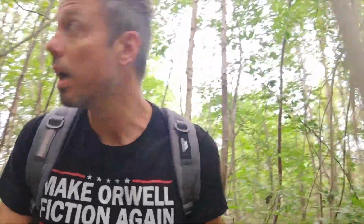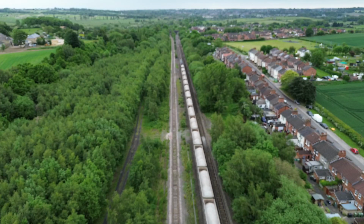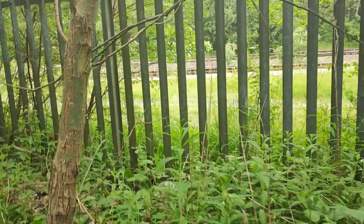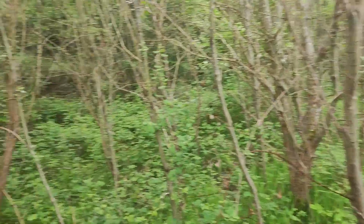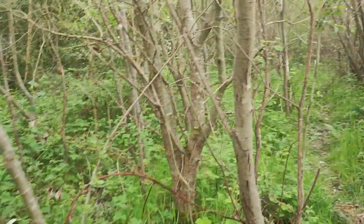All going past. The path's actually taking me further away from the track now, which is not ideal. I want to try and keep hugging it, so at least I know I'm in the right place. Geez, that's a long train, isn't it? As you can see, we're back up against the line now. I've got to be honest, I was expecting to see the structures by now. Keep going, won't give up.